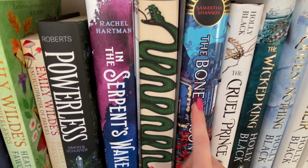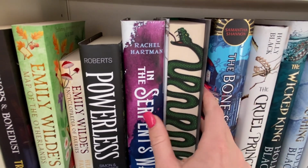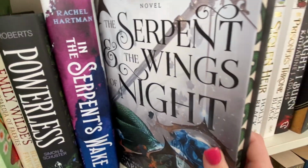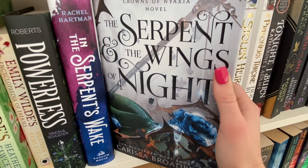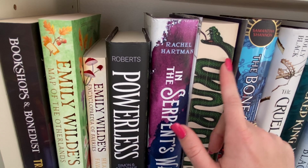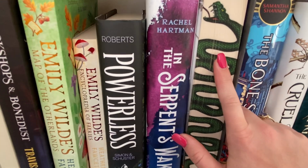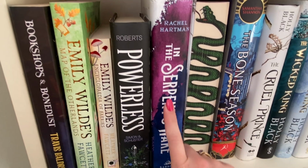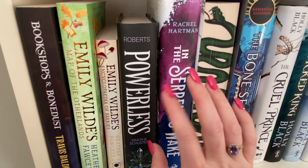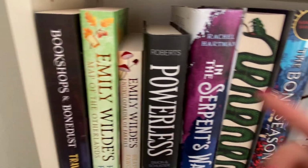I'm excited. This book, I'm pretty sure you guys can all guess what this book is. I think the animal on the front is kind of a giveaway. But this is The Serpent and the Wings of Night by Carissa Broadbent in hardcover. I saw this at Harry Hartog the other day, and I saw the snake cover. I was like, oh, have to have it, so I've got that. Beside that, I've got In the Serpent's Wake by Rachel Hartman. This has been on my shelf for maybe 6-7 years, and I've never touched it. But I'm going to make myself read it.